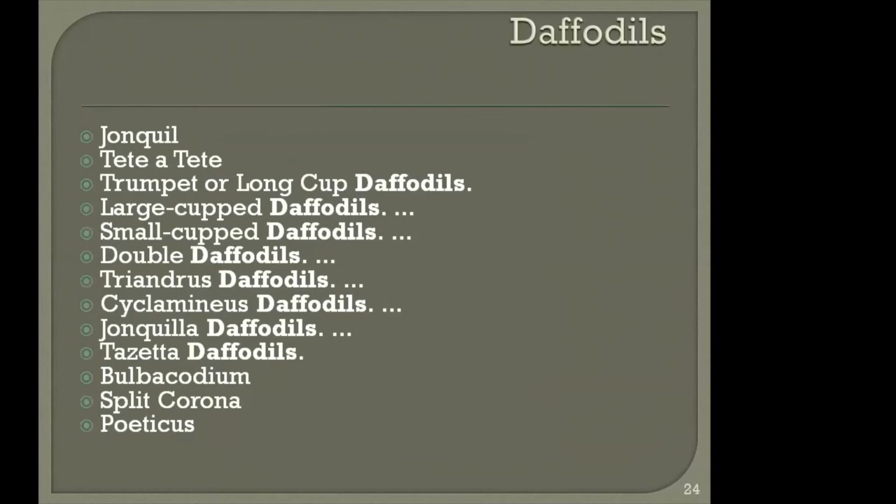Okay, so we have different shapes. I'm not going to go through all these shapes, but the jonquil, the tête-à-tête. That's a diminutive one with several small trumpet-shaped flowers. It's probably 6 to 8 inches high, maybe 10, but it's small, and it's a wonderful little plant, especially if you can put it together with some of the true blues that we're going to talk about in some of the other vaults as we go through here.